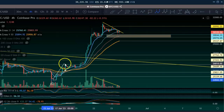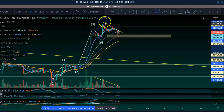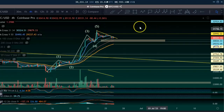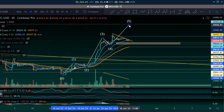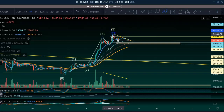Now, another thing that I noticed is that this move was a typical Elliott wave impulsive 5-wave move, and we exhausted that move already here. It was possible that we could extend it further. I had this target here of 32,000, so it was possible that the fifth wave would come all the way to 32k, but with this pullback right now, I feel that most likely we have exhausted this impulsive 5-wave move, and we have already started our ABC correction.